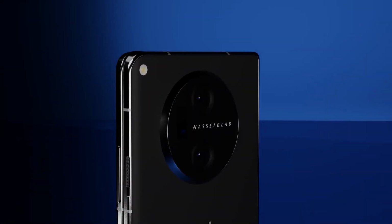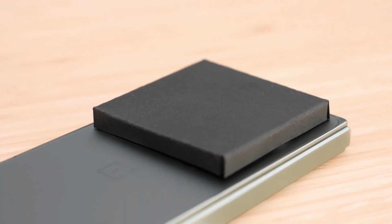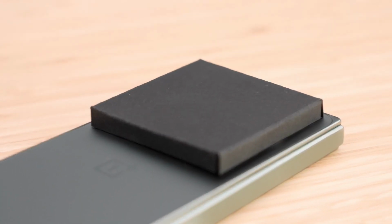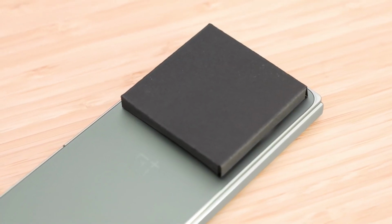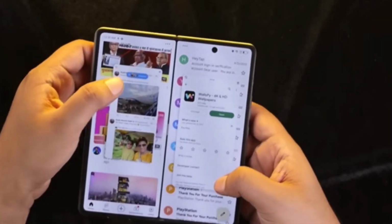Now, let's get a closer look at the handset itself. From various angles, you can spot raised bezels that are decently thick. However, some parts of the phone were cleverly concealed by paper, including the camera bump, a tantalizing mystery that adds to the anticipation. But hold on, there's more to uncover.